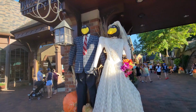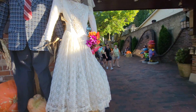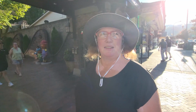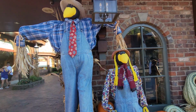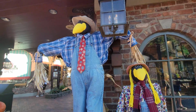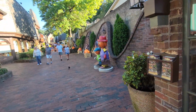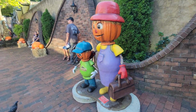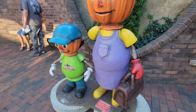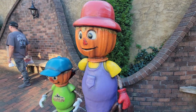Oh, these two got married. These crows got married. Two old crows. You got the farmer crows here. Yeah, lots of fun. Let's head back in the village and see what's going on. Oh, there's some more of the pumpkin folks over here. This one's always cute. Here every year, doing a little shopping here at the village.